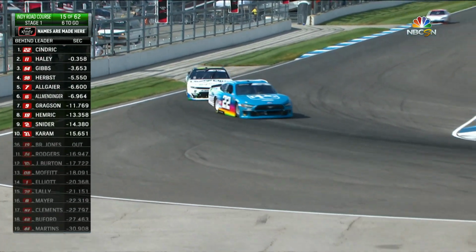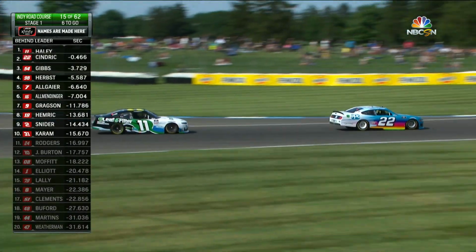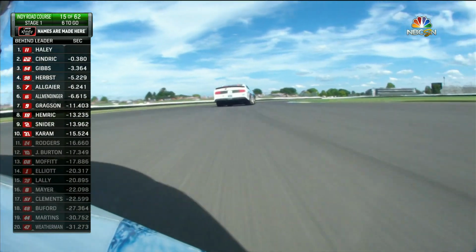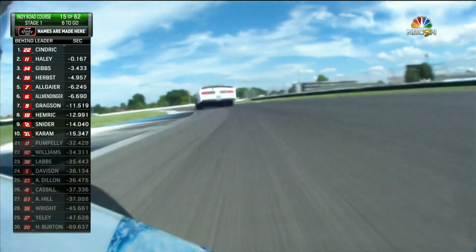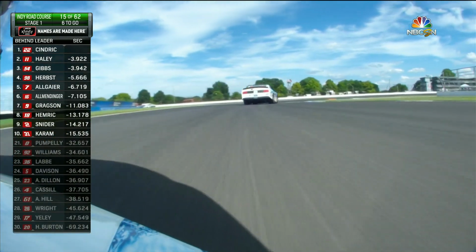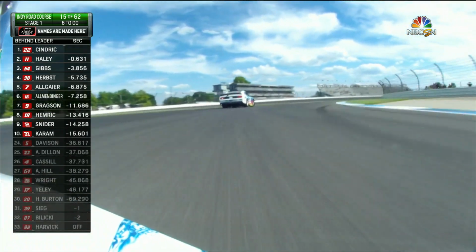Look at the braking performance of the 22. That road course experience and knowledge, that's where it pays off. A half a car length here in the braking zone, a half a car length there in the braking zone, and you slowly drive away. Haley has the pace in these switchbacks. He has the pace in the other corners, but the braking zones, the 22 is beating him.